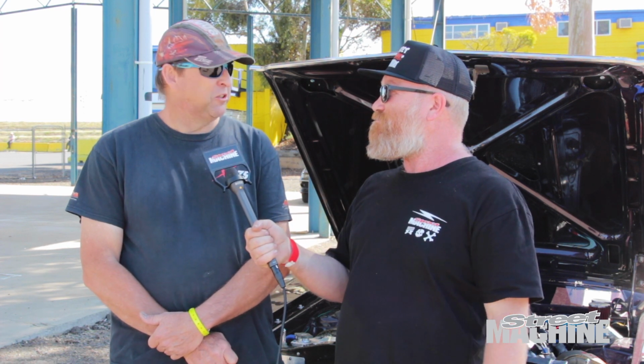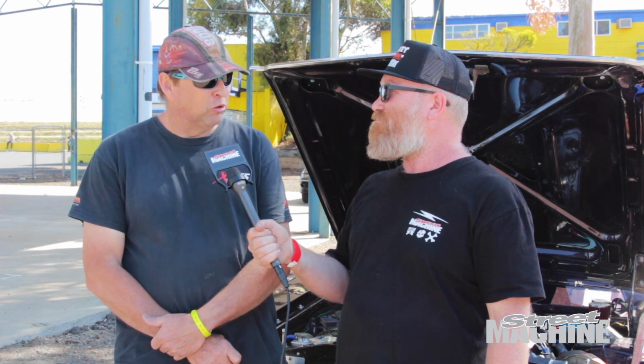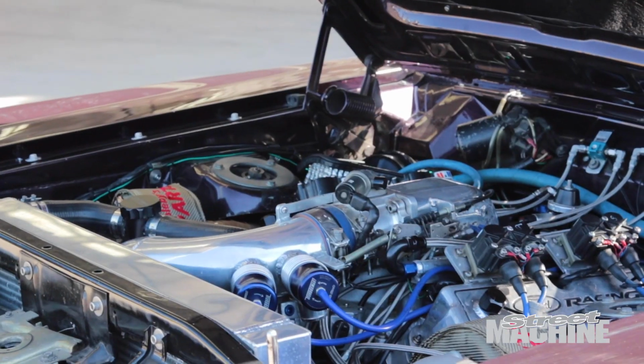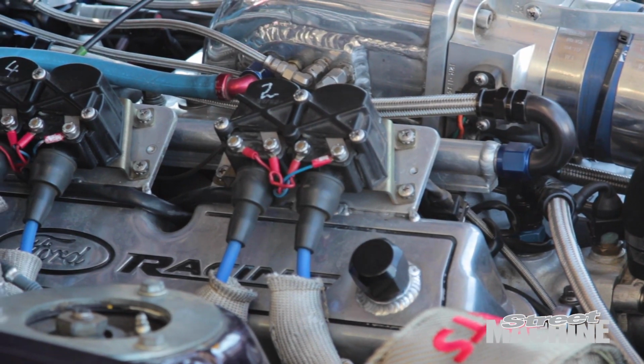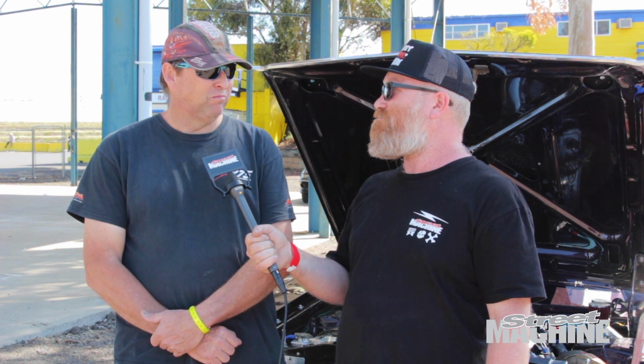Yeah, we've managed to do the 7. We actually did our first 7 on the same tune as Drag Challenge. Then we tweaked it slightly to go a bit better. And you say we've changed a few things, but not a lot. We've gone for a safety thing. We put bead locks on the tyres now. So that's one change. But besides the little bit of boost we put into it, not really much has changed.